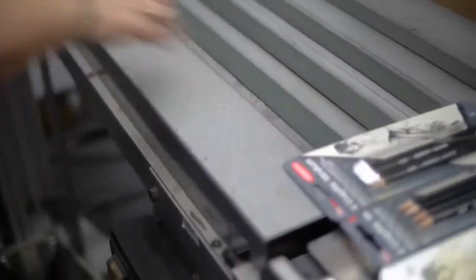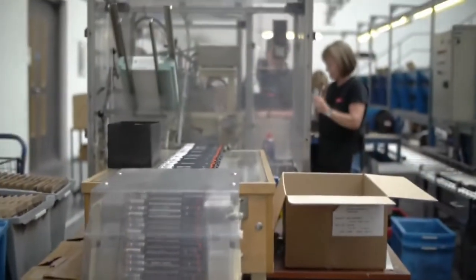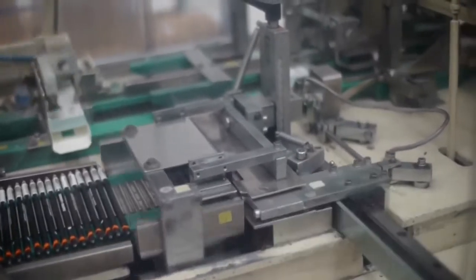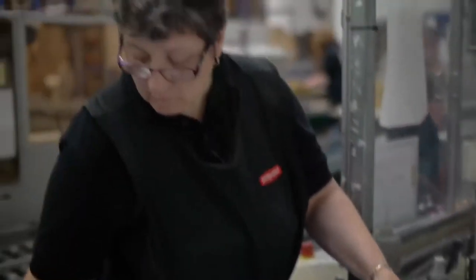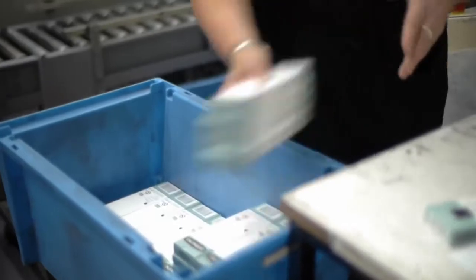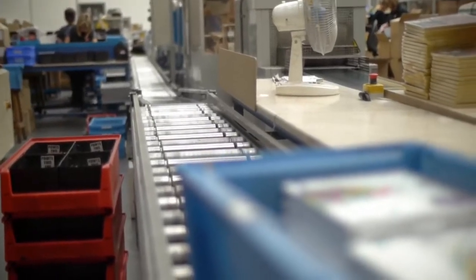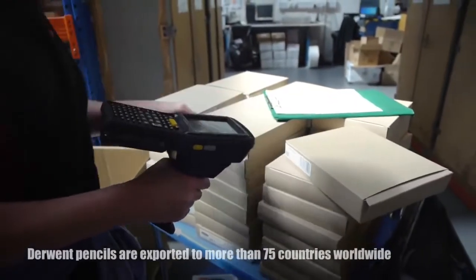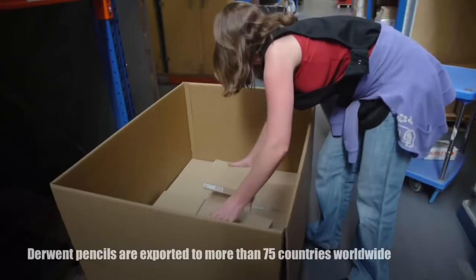Here we have the blister packing machine. This is a refill packing machine. It packs pencils into cartons and prints barcode labels on them. The finished product goes into what we call the pick and pack area. The customers' orders are then selected to send out to the customer.